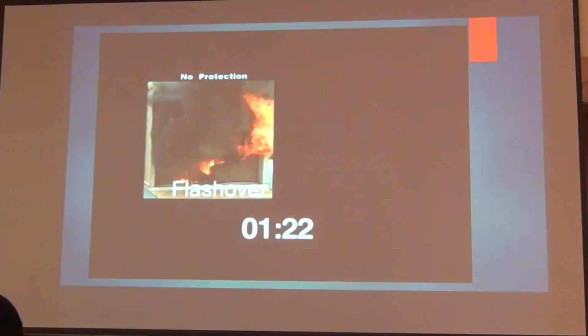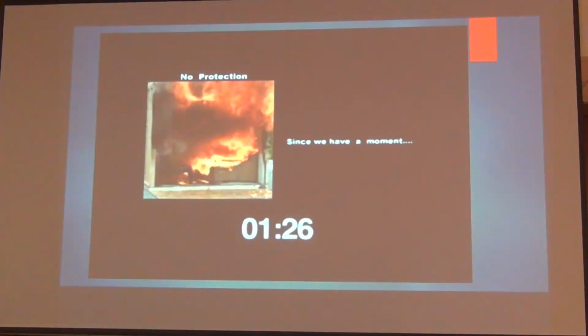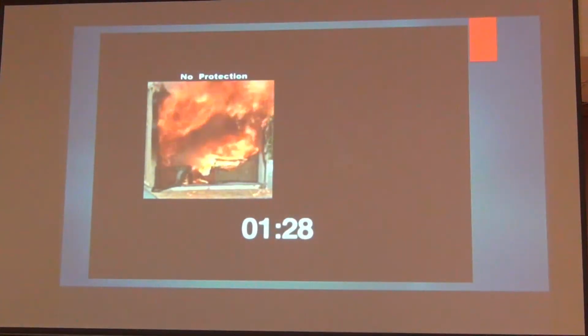Most fires happen between 10 at night and 5 in the morning. What are you usually doing then, unless you're a teenager? Partying.